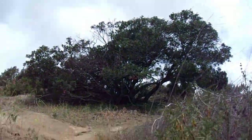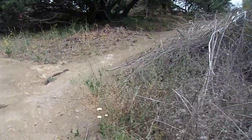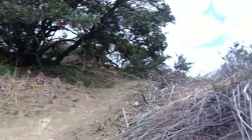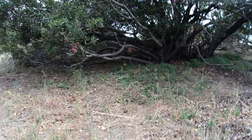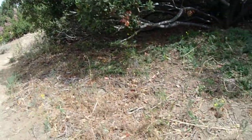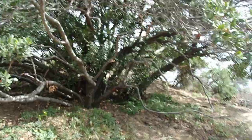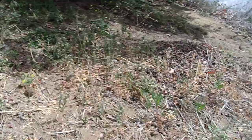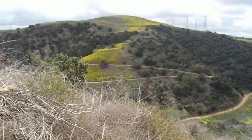Here's one of the larger Toyons. Not the largest, but you can tell it's been here many decades. That's why I love this trail. You get to pass by some old growth Toyons. That's it. Take your time going up this. There's no rush. This isn't going to go on for miles and miles. Just love the Toyons up here. Old. In fact, I'm going to go around to the trunk. Let's see here. Here's a root of it. It's part of the root system.